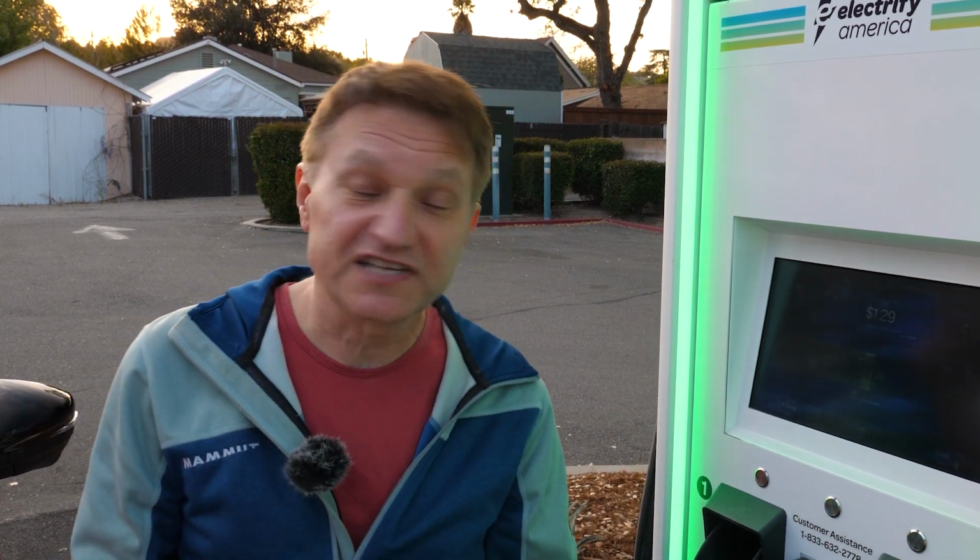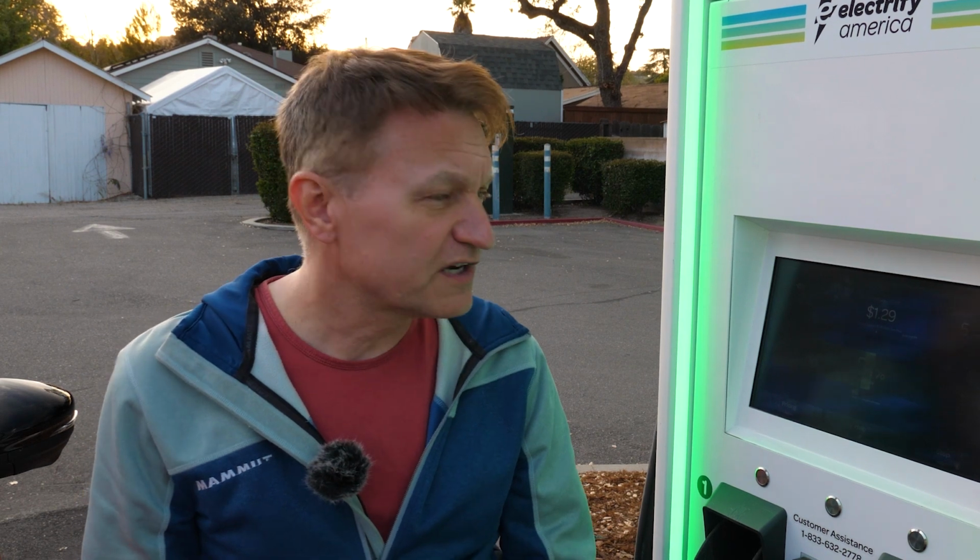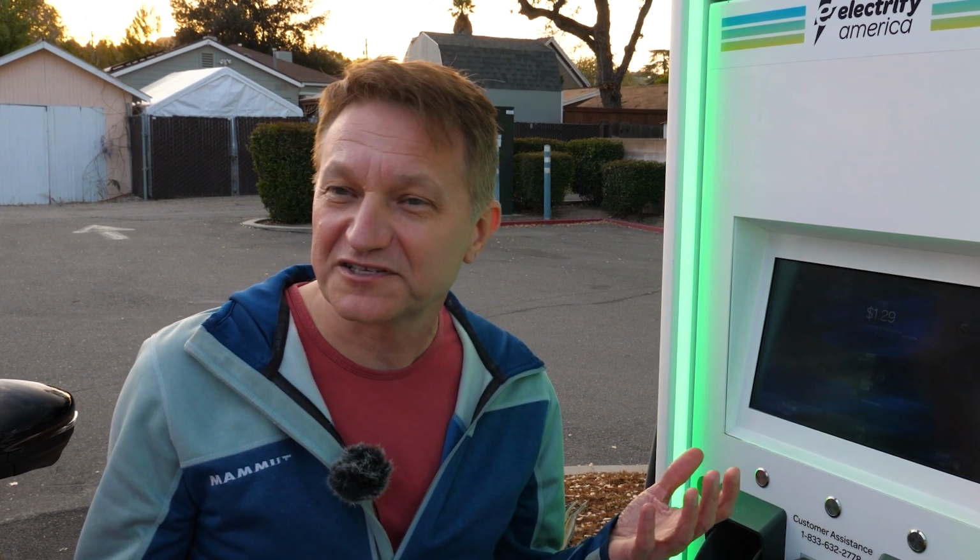We started charging. We are about 2 minutes in. It's currently charging at 107 kilowatts. That's about 75% of the maximum capacity the Mach-E will take, which is 150 kilowatts. Should be done in, I don't know, a couple hours, and then we'll be ready to go.